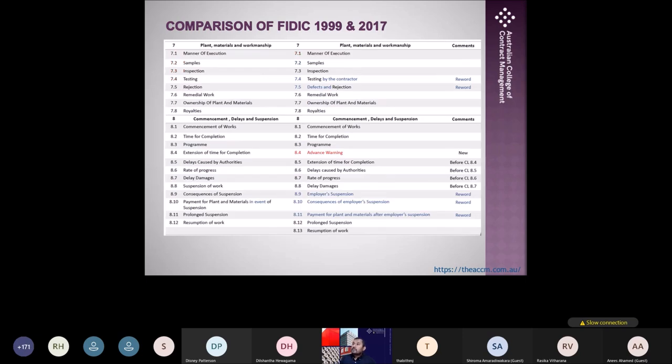Plant material and workmanship, again they have reworded a little bit, but the contents are almost the same. In the time provision, clause 8, they have introduced advance warning, which we discussed before. So the employer and the contractor should give advance warning if they feel there's an event which will cause time or cost implication to the project.